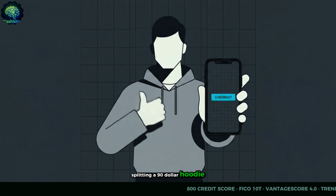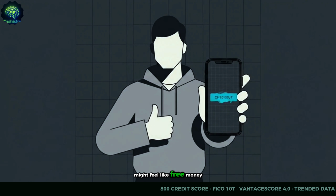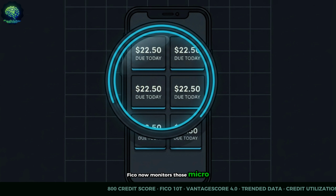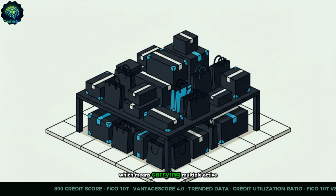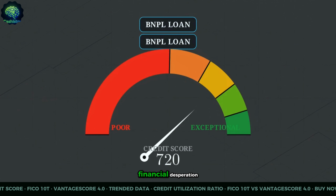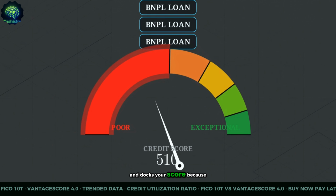Splitting a $90 hoodie into 4 payments might feel like free money operating off the grid, but it isn't. FICO now monitors those microloans. If you engage in loan stacking, which means carrying multiple active buy now, pay later plans at the exact same time, the algorithm interprets that as financial desperation and docks your score.